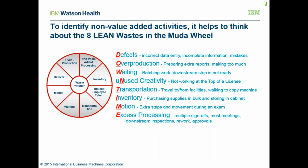That's waiting. Unused creativity in healthcare is generally not working at the top of license, or what we call legal allowability. We're not listening to somebody who has a great idea just because of the level that they are in an organization. Transportation are things like traveling to and from a facility, but it's also walking, having to leave an exam room to go to a copy machine or having to leave the patient to go walk and get something. That is transportation. And it takes time away from the process.